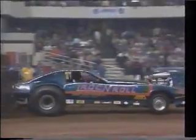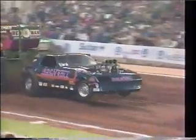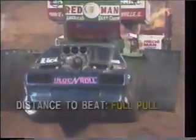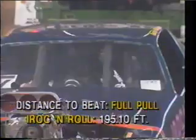Whoa. Okay, now see what I was talking about, Richard? On the starting line, he nailed the throttle too quick. He's got one cylinder that's not working. You can see the raw fuel coming out. Just going to have to spend more time in the seat to get a little bit more accustomed to this sport.